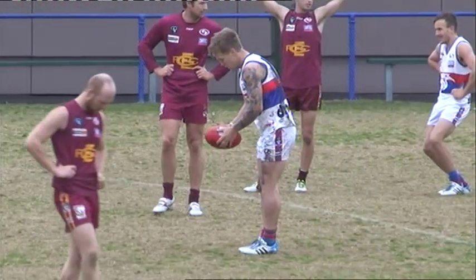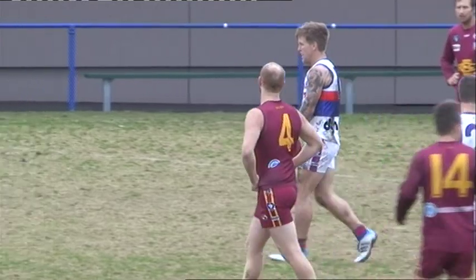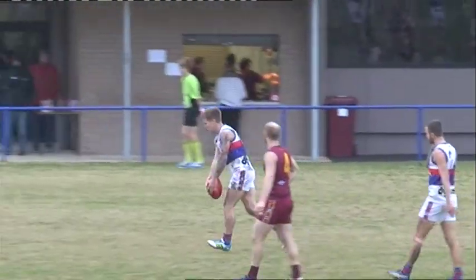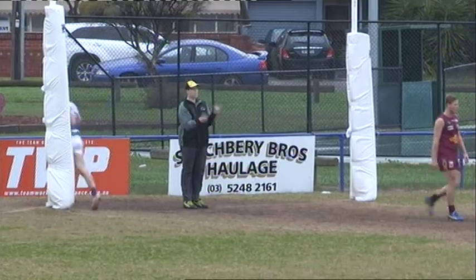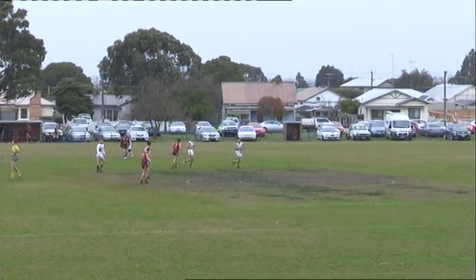And Joel Page couldn't have kicked the goal from where he was. No, he couldn't have. So he was 80 out. So now he can. And hasn't kicked a goal yet today. Joel Page, he comes in. He has now. Straight through. So his first, the 10th for Bell Post Hill, 10-13-73. They lead East Geelong 6-5-41.